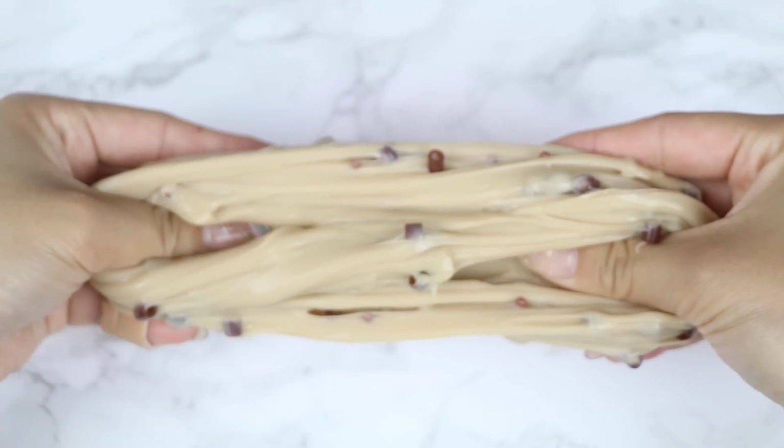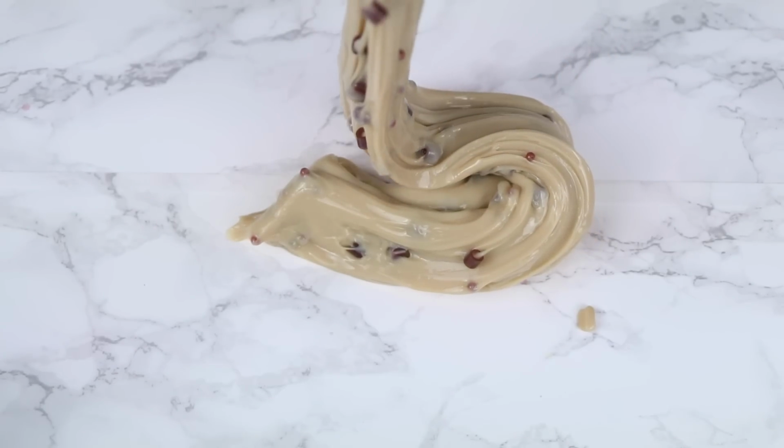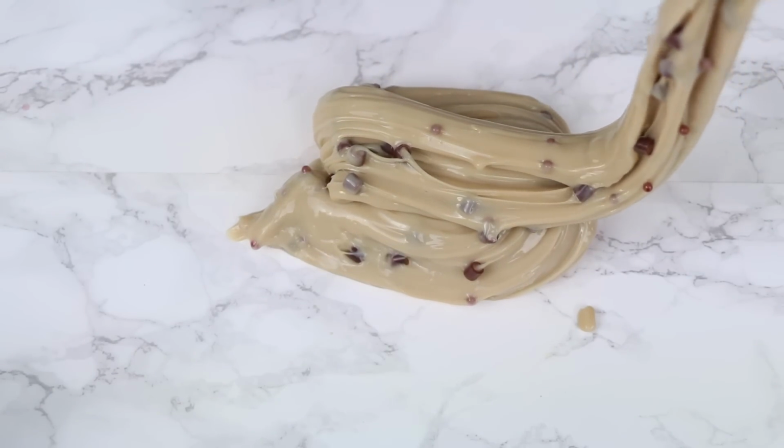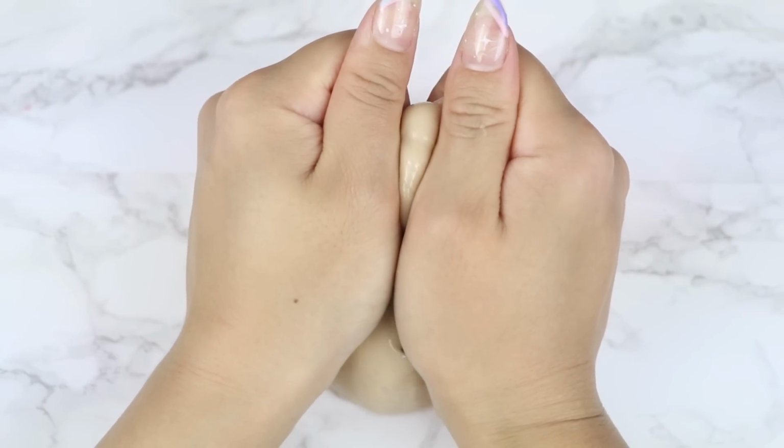This is another slime that does need to be stretched slowly to prevent it from ripping, but when you do stretch it slowly, it does have a nice stretch to it. I also love how clicky this slime is, and it has some really good bubble pops from all of the bead add-ins.